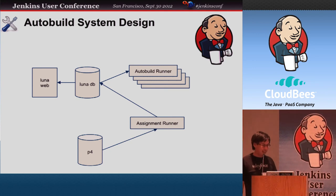So this is a highly simplified overview of what the system kind of looks like, glossing over a lot of details. But basically, we use Perforce. People submit changes there. We pick up those changes with this process that continually polls Perforce.